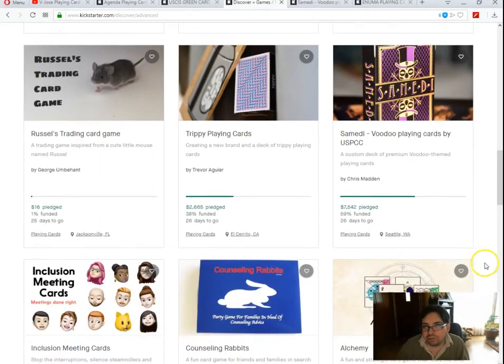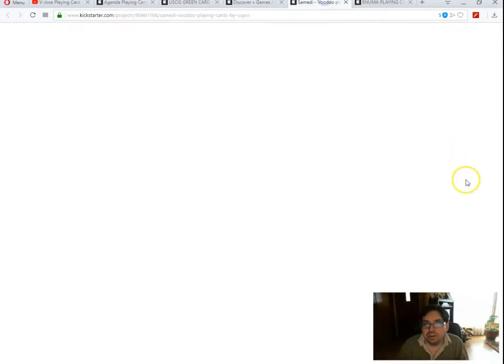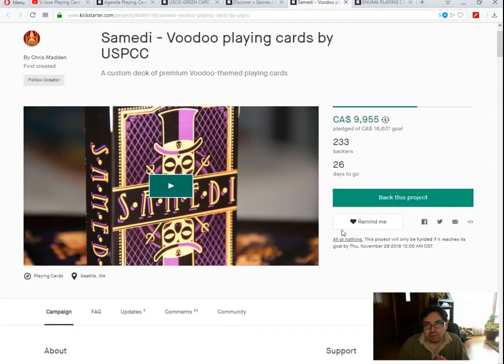Moving on, we got the Sambi Voodoo Playing Cards by Chris Madden. 59% funded, 26 days to go. This one has a much better chance of funding. However, you compare this to the Voodoo Playing Cards that were put out by Spielcarten Shop earlier this year. Those ones are a lot better in my opinion. This one, I mean, it's a different theme, different voodoo. This one's all about the Haitians and the voodoo out there and everything.